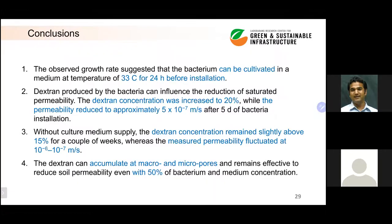And yeah, this comes to the conclusion that I already presented. The first point is about the growing condition. We grow at about 30 to 33 degrees for 24 hours before we install it into the soil. And we found that the dextran concentration can be increased up to 20%, while the permeability can be reduced to approximately 10 to the minus 6 after 5 to 10 days of the installation. And when we stop supplying culture medium, the dextran concentration remains almost the same, and the permeability also remains almost the same as before.